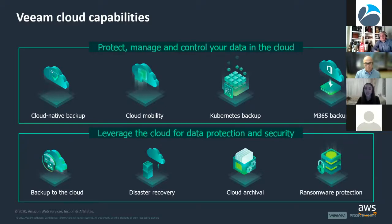Next, we have Kubernetes Backup. So if you're running EKS, we also provide a purpose-built solution for backup and restore, disaster recovery, and mobility of Kubernetes applications. And this also fits under this holistic data protection strategy.